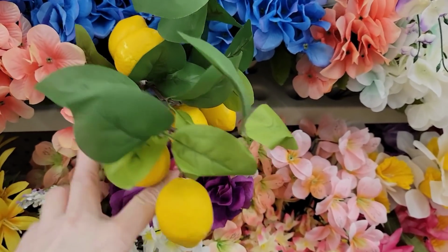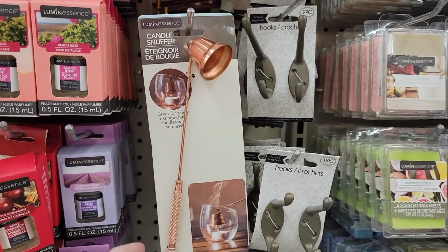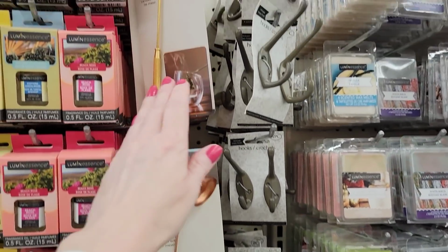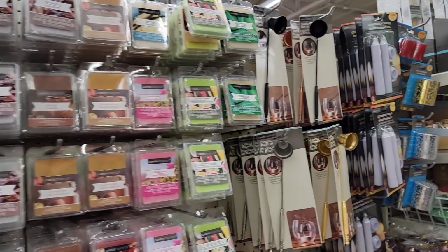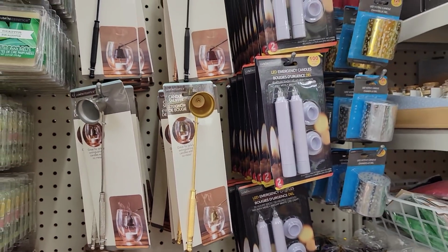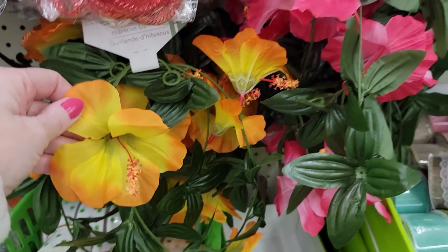Oh, I found some lemons, but these lemons only have 3 per stem. You should be getting 4, so count them. Here's their Candle Snuffer. They had quite a few different colors to choose from. They had like that copper, they have gold, and then over here they had the silver and black. Oh, they had some more of those flowers, but they had it in another color. Cute.